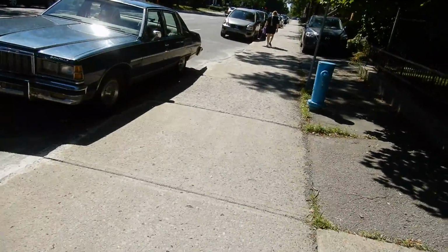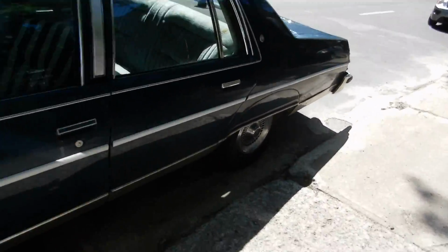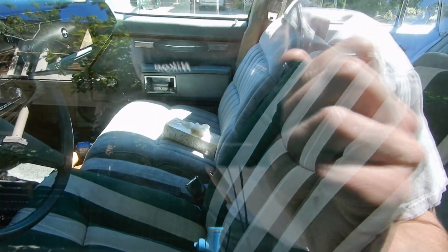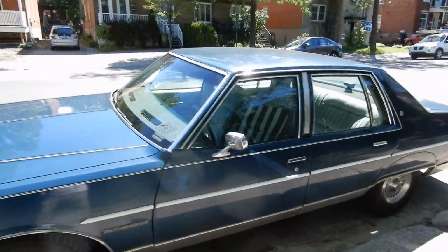That's a difference there. Oh, might as well give you a shot at the inside there, actually. Good old typical light blue. Just like my dad's old 79 Delta, just like Simon's old Delta.